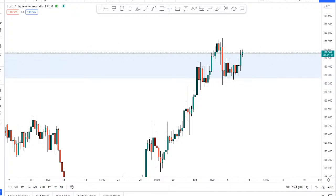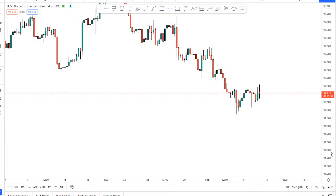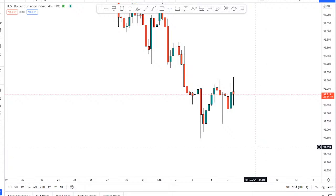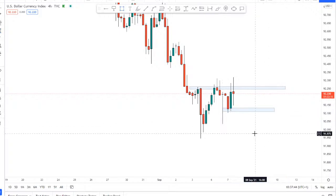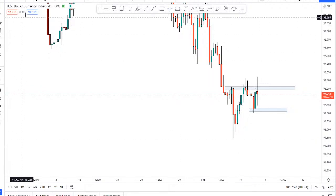Yeah, it's a bit of mixed views here for the DXY right now. Essentially we are moving a little bit sideways, but it's a tricky one because either price is just rejecting this resistance here for the DXY, and we're going to sell off to the downside, or price is potentially finding a higher low formation here, and now it's trying to break to the upside. So it just depends what DXY wants to do.